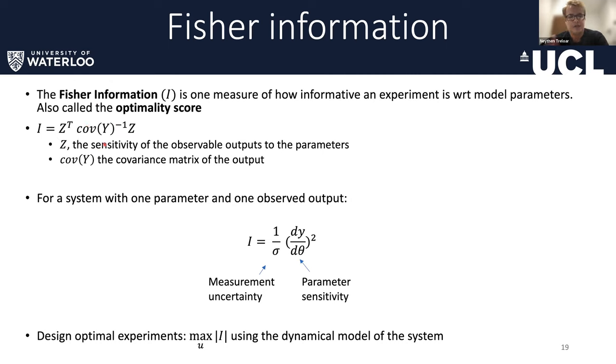So just to get a nice, easy, intuitive understanding of this, if you have one parameter and one observed output, the whole matrix reduces down to just a single scalar value, which is 1 over the uncertainty. This kind of makes sense, right? If your measurement uncertainty is lower, you're going to gain more information about the system. And maybe the more interesting part is the parameter sensitivity. So obviously if you increase the sensitivity of the output with respect to the parameters, that's going to help you distinguish between different parameterizations more effectively.